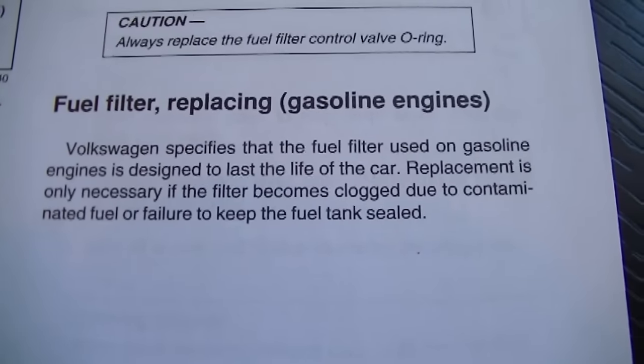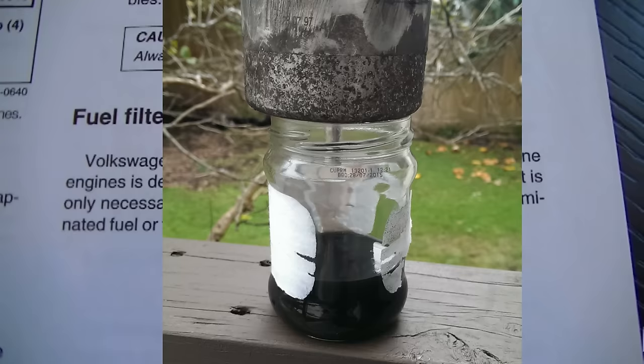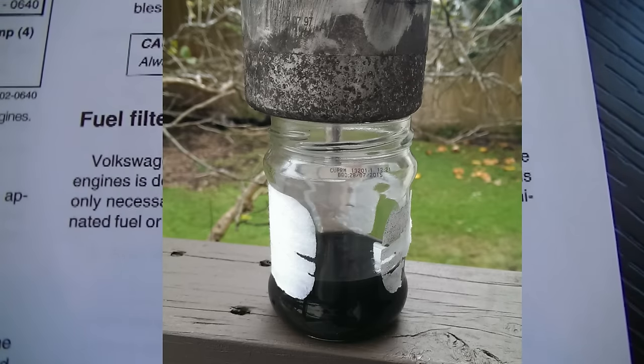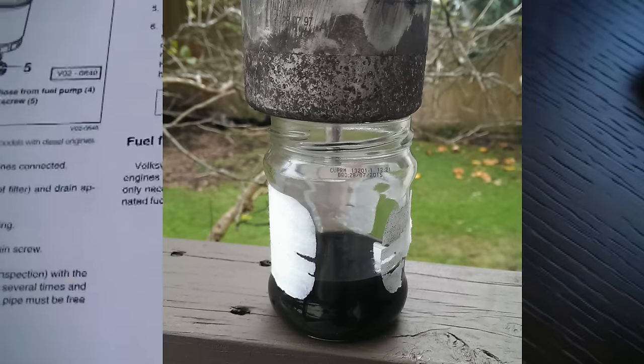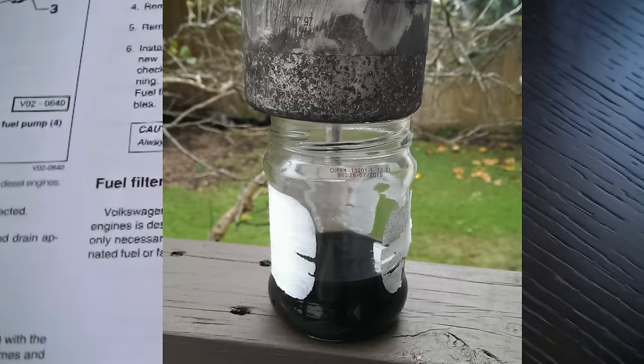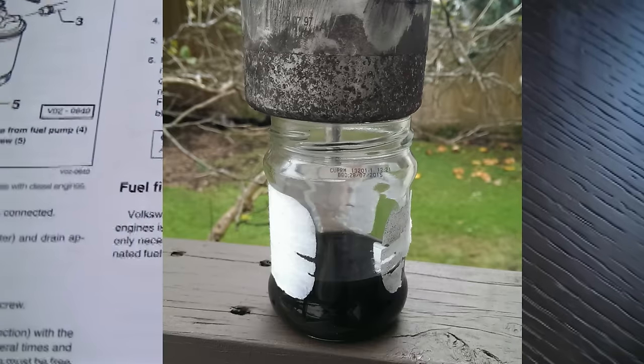Yeah, if you look at the picture here that I'm about to show you, you'll see why it's probably a good idea to get it changed. This one came off the car when I bought it a year ago. It was the original from 1998, so 17 years, close to 200,000 kilometres, and it looked pretty ugly.